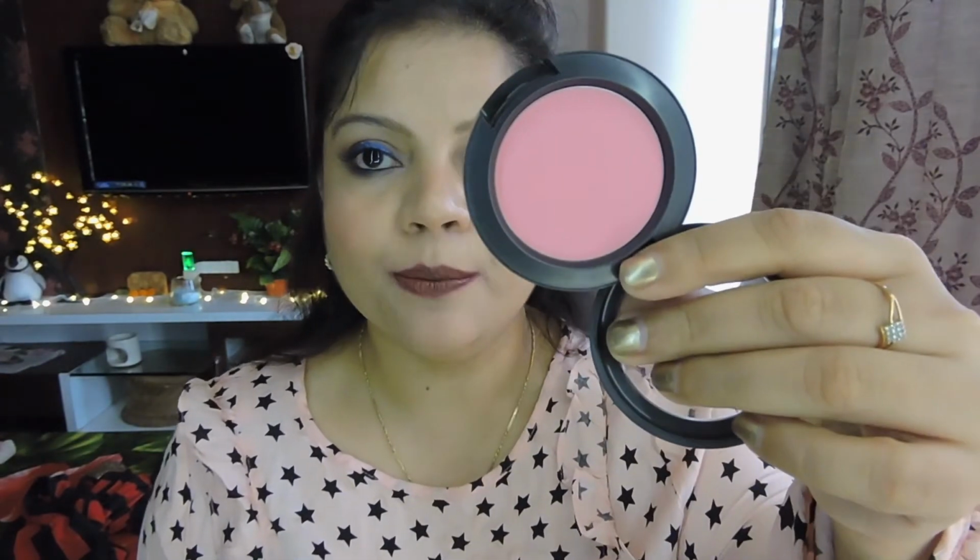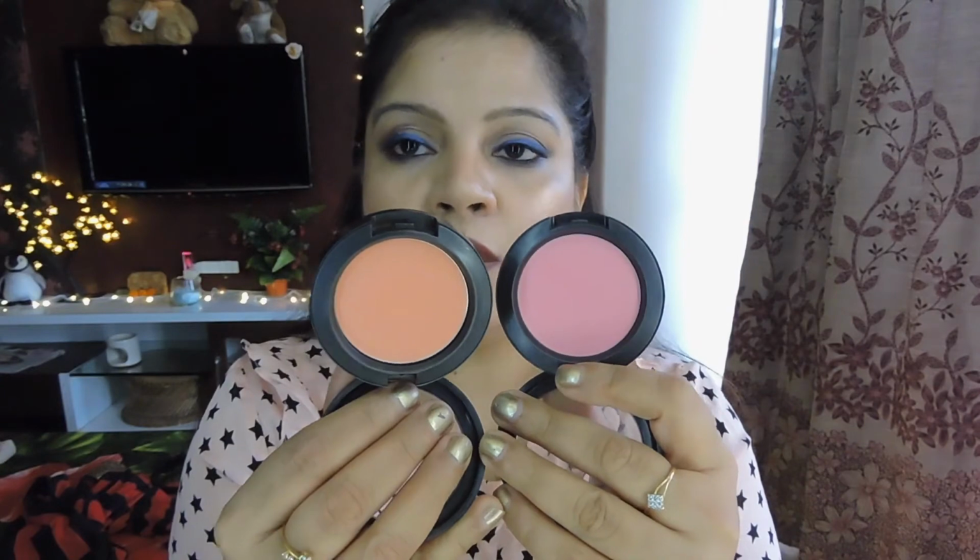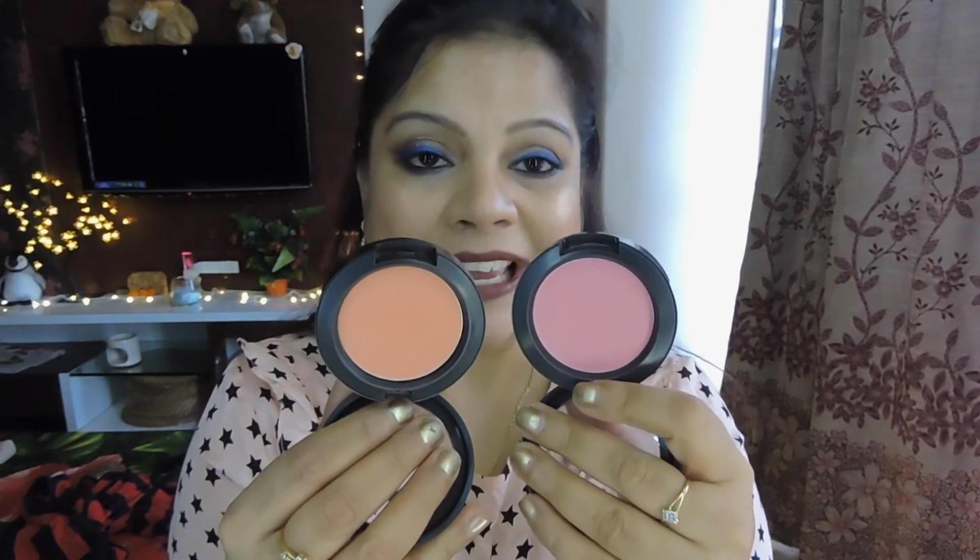So this is Pincho Peach, which is a nice medium pink blush, and this will look good on almost all skin tones. So try a blush which is neither too pale pink nor too warm, but otherwise Melba is one of the blushes. Melba, Peaches, see the difference? This is clearly more of a peachy blush, this is more of a pink one. So you can choose whichever you want, and these blushes are amazing.